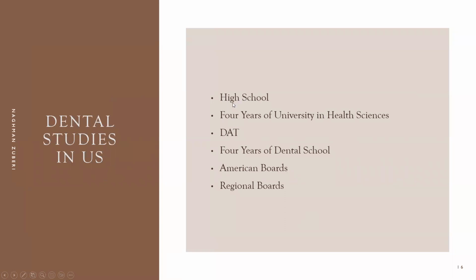Dental studies in the United States: after high school, there are 4 years of university in the health sciences, but it does not guarantee that you will go into dental school. You have to appear in an exam conducted by the American Dental Association, called the Dental Admission Test. After passing that, you apply to the dental schools, they will call you for interviews, your personality test, your dexterity test. After that, if you are one of the successful candidates, then 4 years of dental school. And then you have to appear in the American boards, and then you have to give the regional boards.